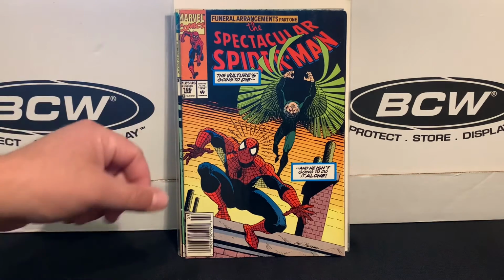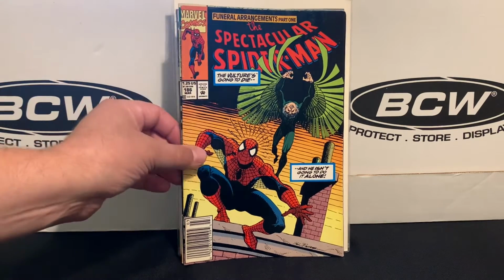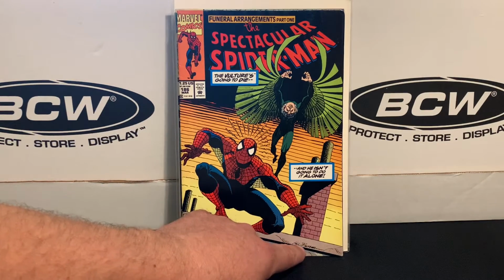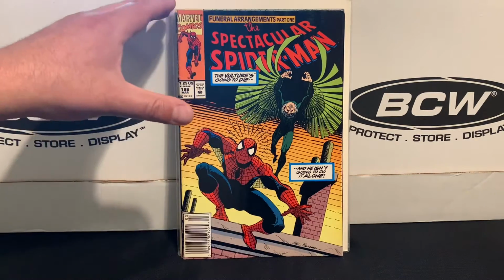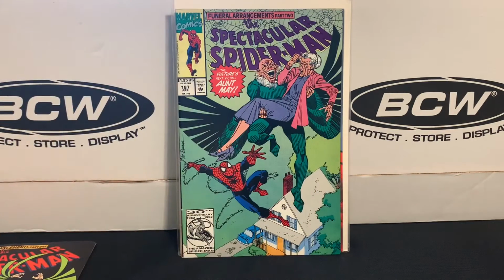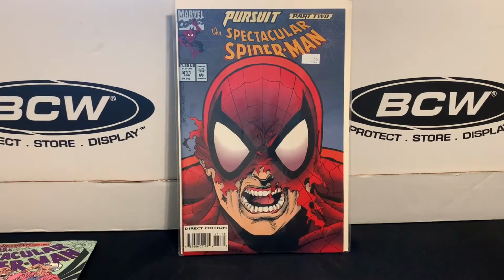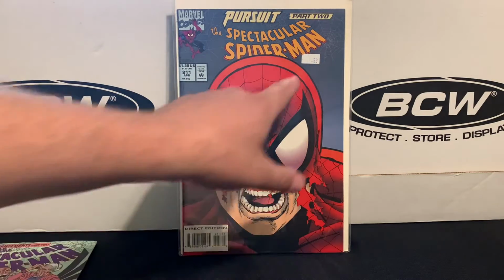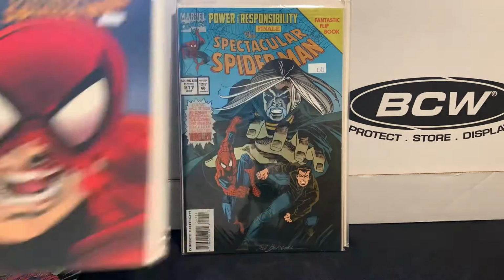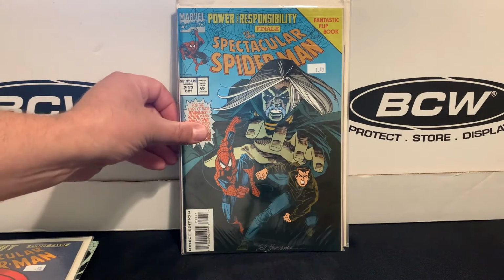But we got Spectacular Spider-Man 186, Funeral Arrangements Part 1, and these are all Sal Buscema cover art. He may do all the interiors as well, but I did notice he at least does all the covers. And then there's 187. Jumping ahead to 211. Looks like he got this for 99 cents at one point. And there's a good mix of direct editions and newsstands as well.